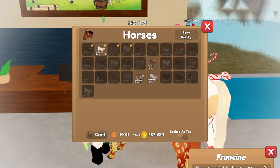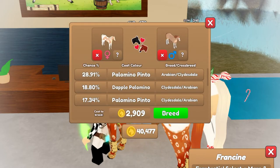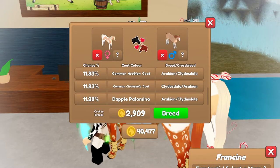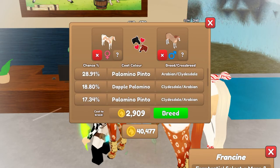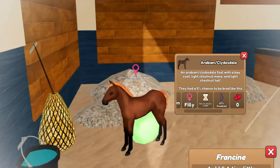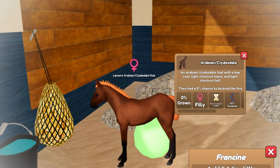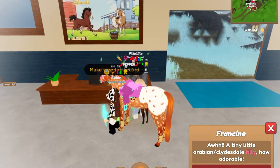Okay, so I'm going to breed my Arabian, which is equipped right now, with my Clydesdale. So I have a bunch of different types. I hope I don't get the common ones, but if we do, that is okay. So here we go. Oh, we got an Arabian slash Clydesdale with a bay coat, light chestnut mane, and light chestnut tail.